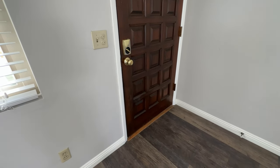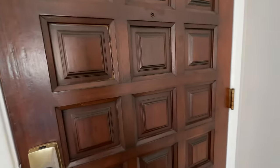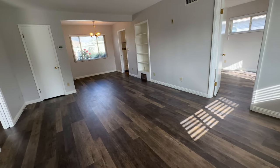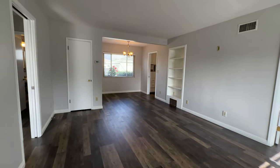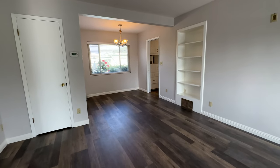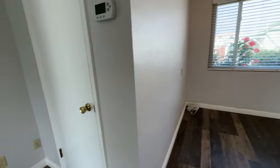So here's a tour of my house. First of all, I am absolutely in love with this door. It is so cute. There's so much space in the living room, but I don't love how there's not a light fixture right here.